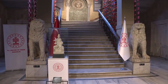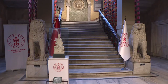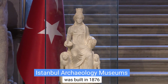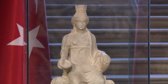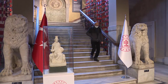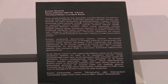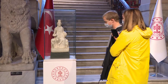Number 7. Istanbul Archaeology Museums. The Istanbul Archaeology Museums are a group of 3 archaeological museums located in the Eminonu quarter of Istanbul, Turkey, near Gulhane Park and Topkapi Palace. The Ottoman Sultan Abdulaziz, r. 1861-1876, was impressed by the archaeological museums in Paris, June 30 to July 10, 1867, London, 12-23 July 1867, and Vienna, 28-30 July 1867, which he visited in the summer of 1867, and ordered a similar archaeological museum to be established in Istanbul.